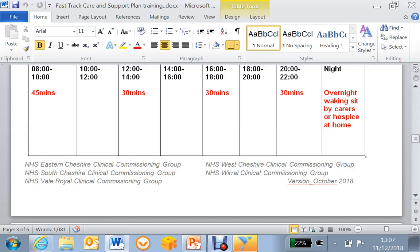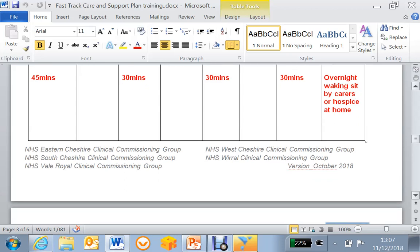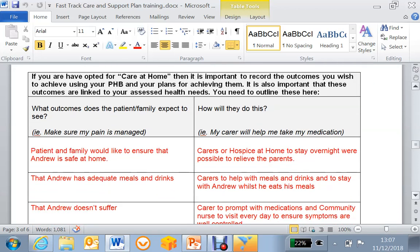So I normally make the morning call longer, because obviously that's when the bulk of the care would be carried out, and then I usually make it sort of shorter calls depending on what the level of need is, but throughout the day it's usually repositioning, medication prompts, assistance with meals, that sort of thing.